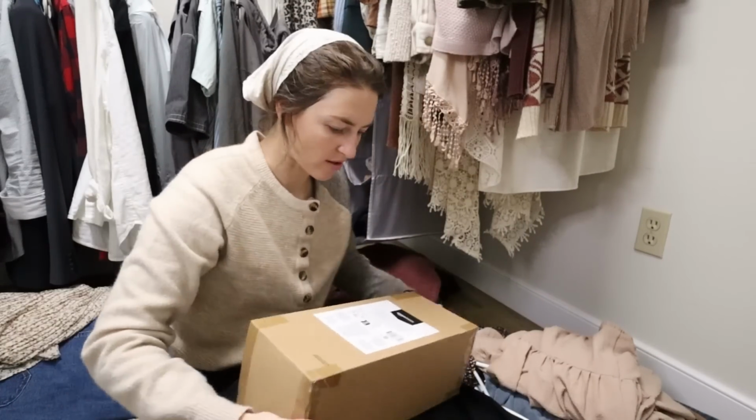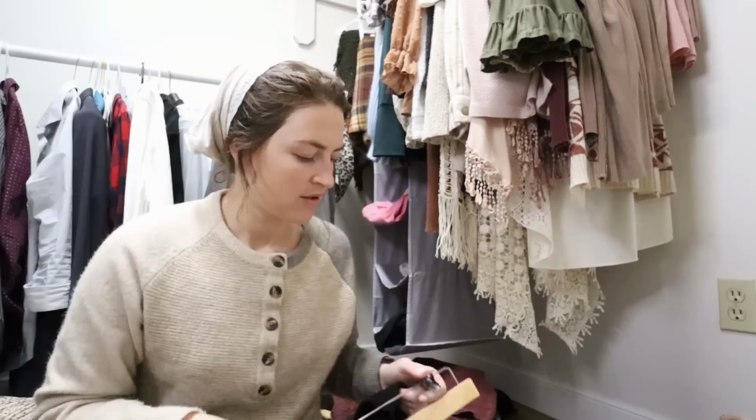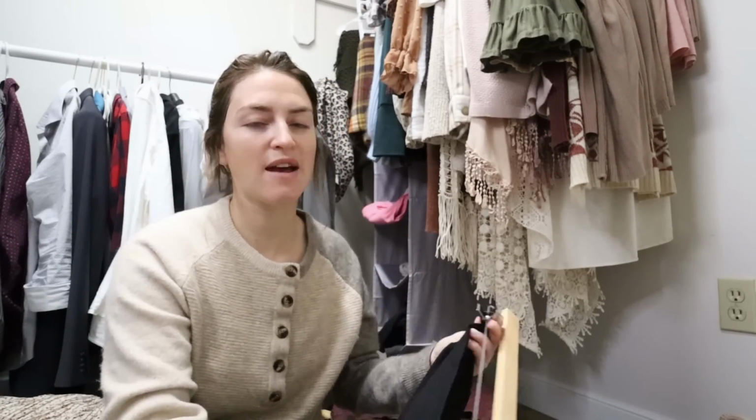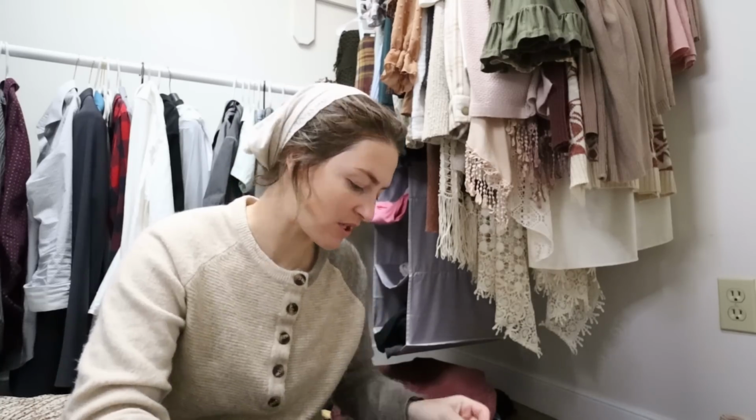Okay, I'm opening the last box here. Isn't Josh's pocket knife so pretty? By the way, I will link these below, but I can't give you my own personal endorsement as I haven't used them yet, but I'm sure the reviews will tell you everything you need to know.